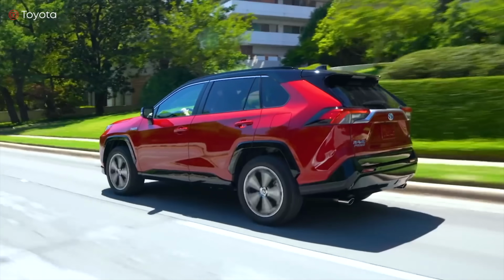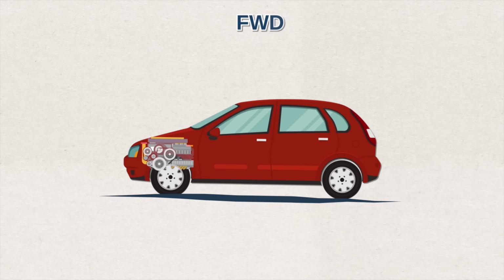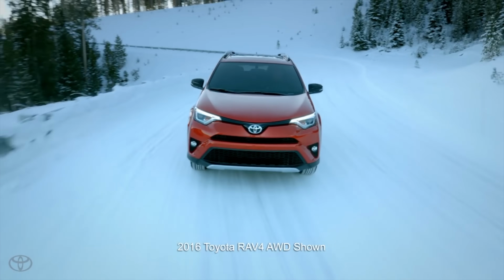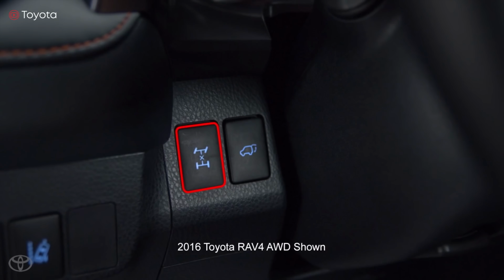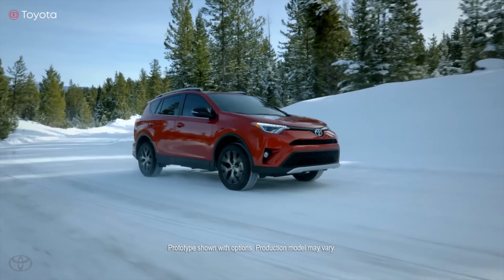Which system is the most space efficient? Here too, advantage goes to the transverse engine that's closest to the driven axle. For example, a front engine front wheel drive. So there's a popular myth that an all-wheel drive is the safest choice in winter, and that an all-wheel drive can handle absolutely anything. But sadly, that's not entirely true.